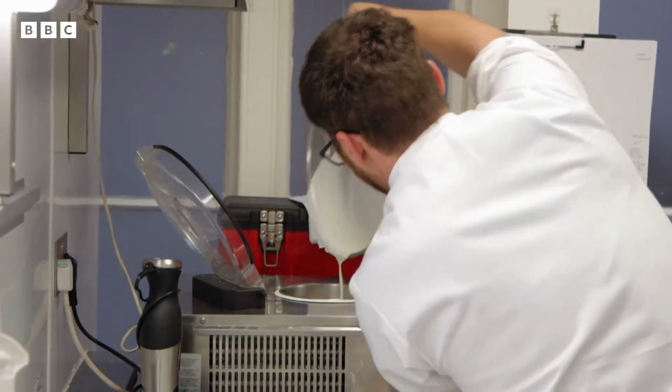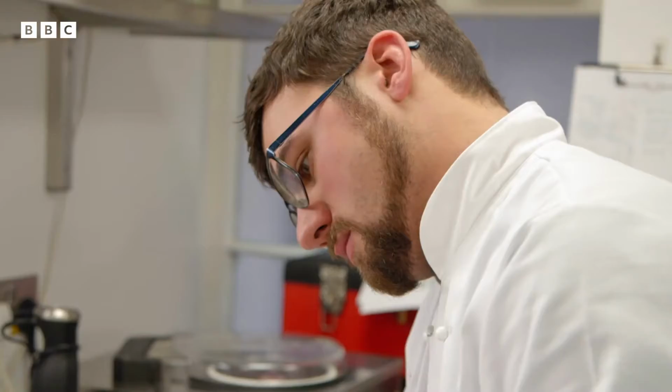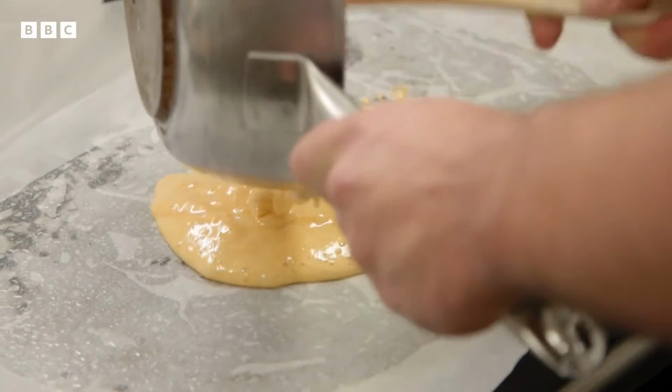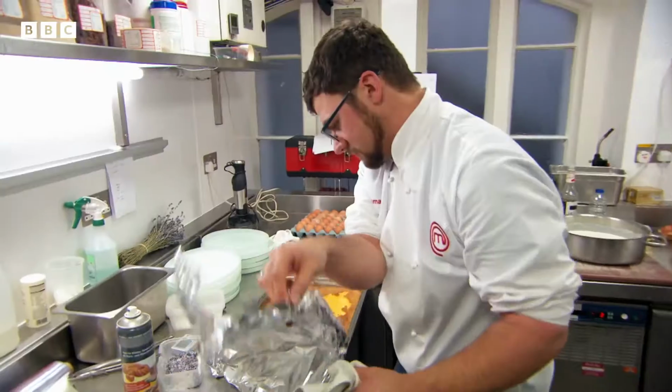Pressing on with the first dessert, Thomas has got his ewe's milk sorbet onto churn, and he's made a honeycomb from caramelised sugar and bicarb of soda. Got to leave that for a good hour and a half to cool down, and then I'm going to crumble it and put parts of it over the dish.